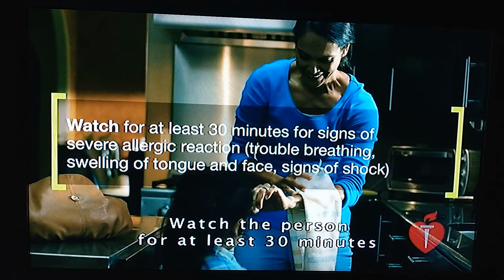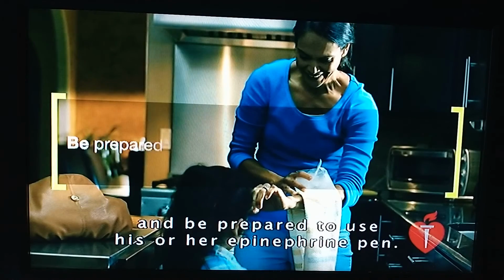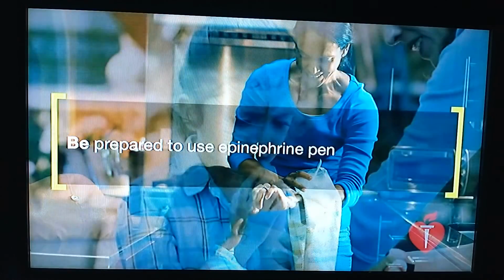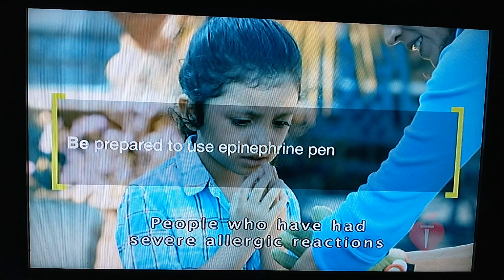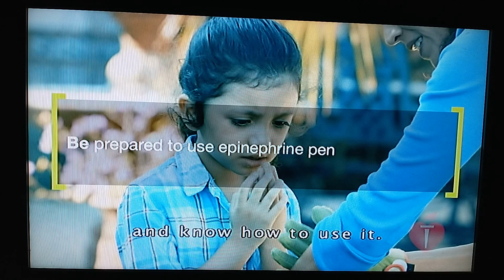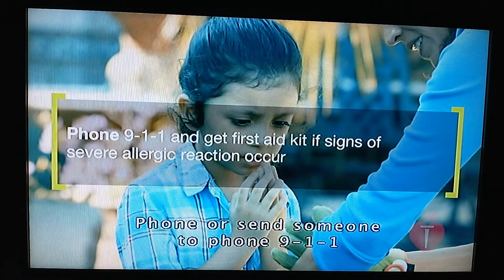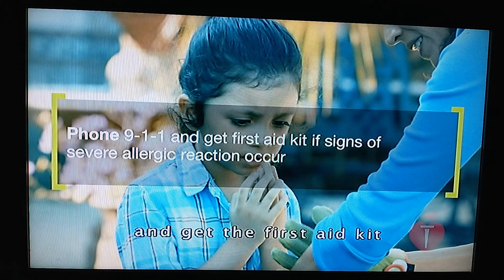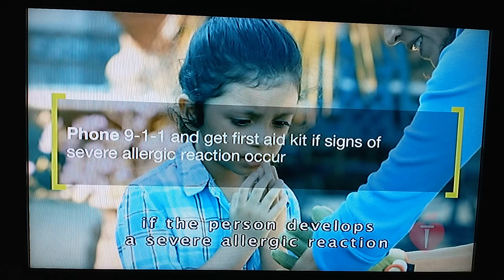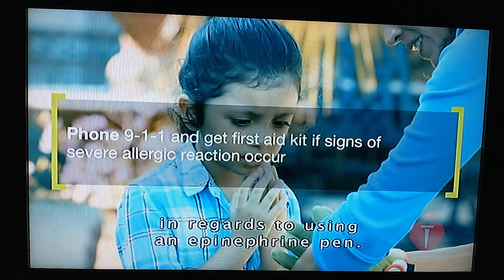Watch the person for at least 30 minutes for signs of a severe allergic reaction, and be prepared to use his or her epinephrine pen. People who have had severe allergic reactions to an insect bite or sting usually have one and know how to use it, and they often wear medical identification jewelry. Phone or send someone to phone 911 and get the first aid kit if the person develops a severe allergic reaction, and use the skills you learned earlier in regards to using an epinephrine pen.